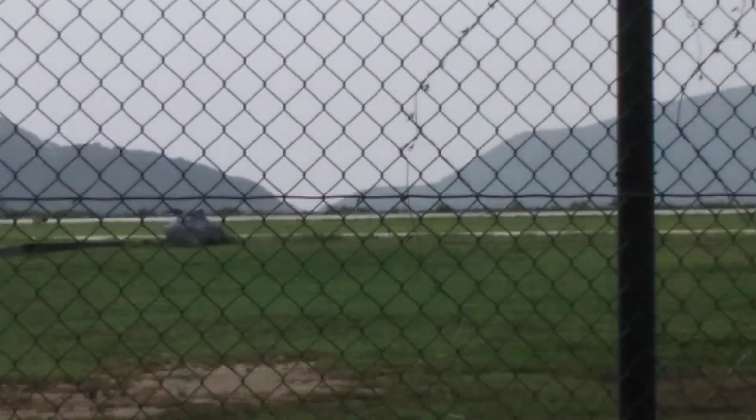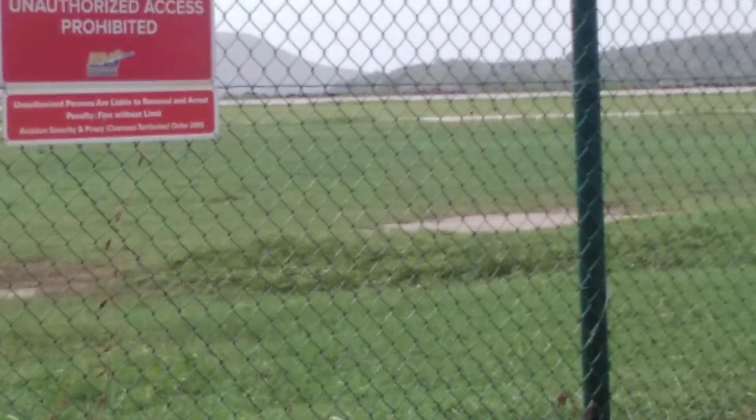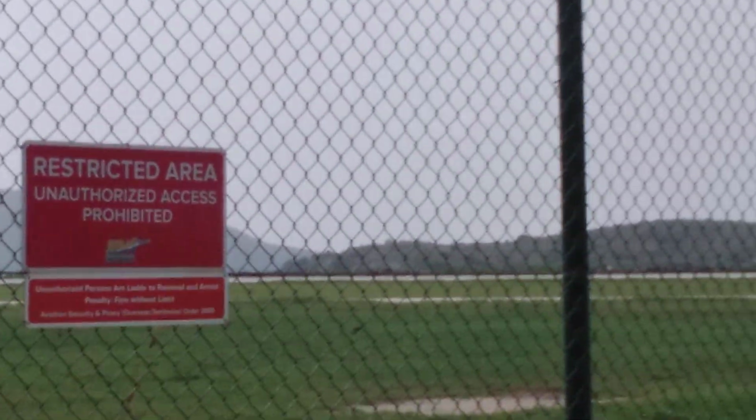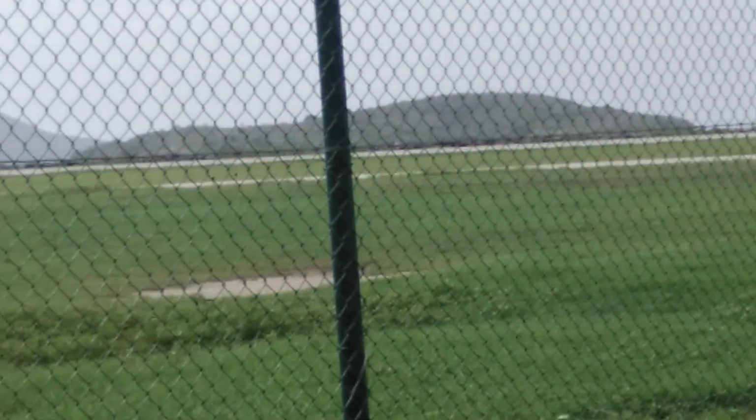This is an unauthorized area. We're not supposed to be close by the fence. Unauthorized.